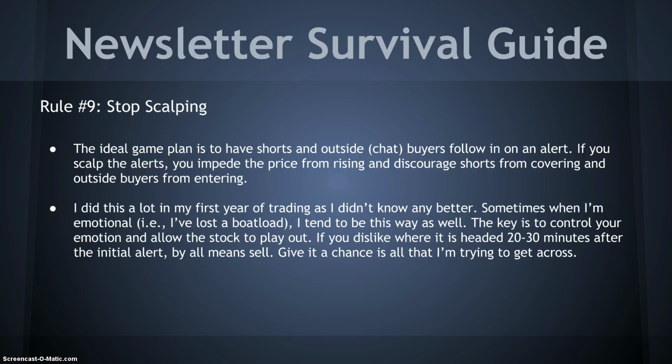Number 9, stop scalping. The ideal game plan is to have shorts and outside buyers follow in on an alert. If you scalp the alert, you're impeding the price from rising, and you're discouraging shorts from covering and outside buyers from entering. I'm guilty of this.